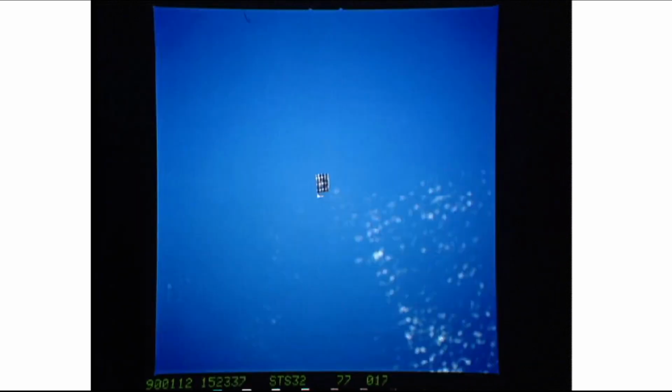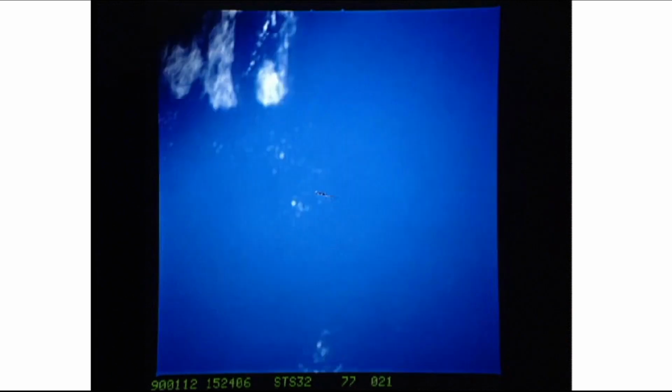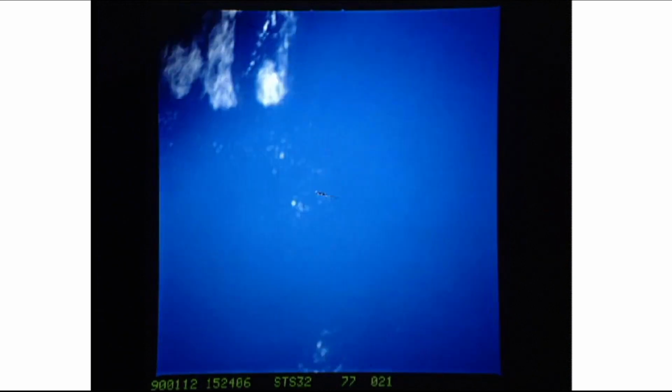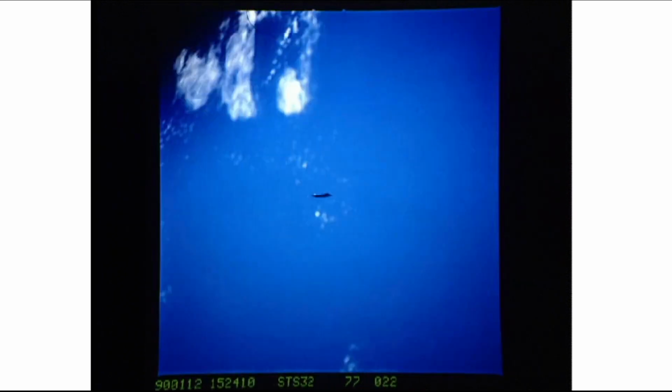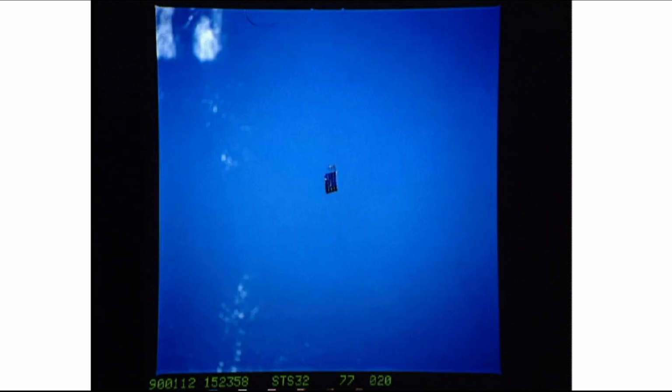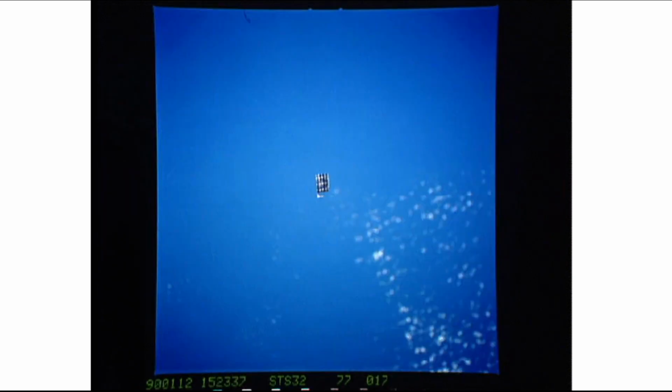What you're looking at here is a photo from the NASA website. It's several photos put together. I put them together that way so we could see them in sequence. It's an object outside of a space shuttle over the ocean, mind you. And this object is moving, as you see the clouds disappear at times. So this object is traveling very, very fast. And they photographed it outside the space station, outside the space shuttle window.